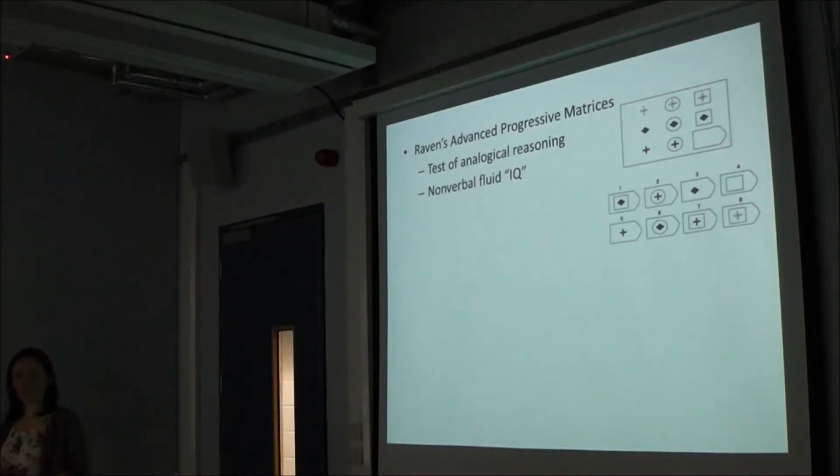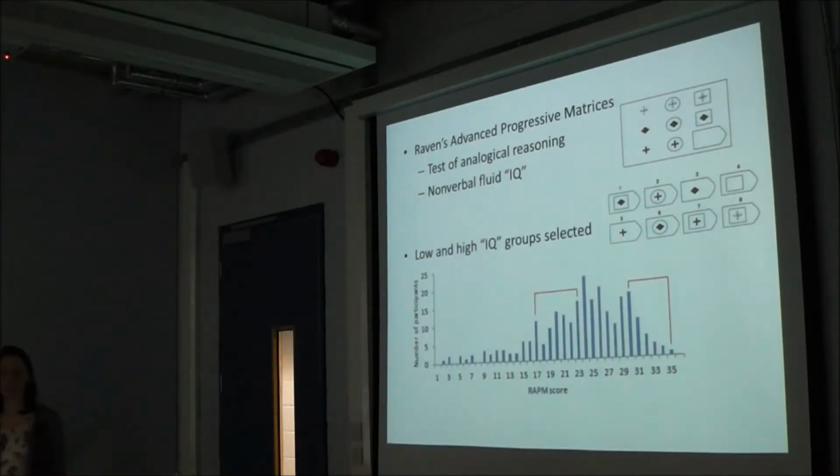What I did for this experiment was I used Raven's Advanced Progressive Matrices. These are kind of tests of reasoning, sometimes called fluid intelligence. I'm just going to shorten it to IQ, although I realise that's probably controversial. And so what I did was test most of the second year students at Bangor, because they were taking a module in individual differences of personality, so we incorporated this into the module so they had the opportunity to sit an IQ test.